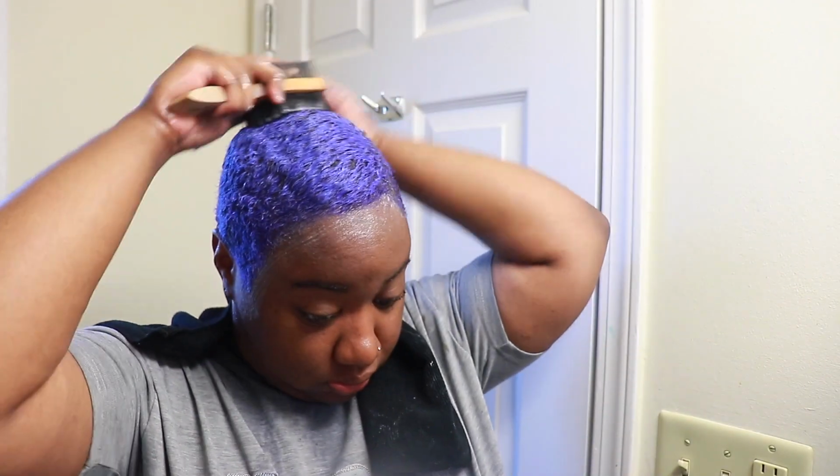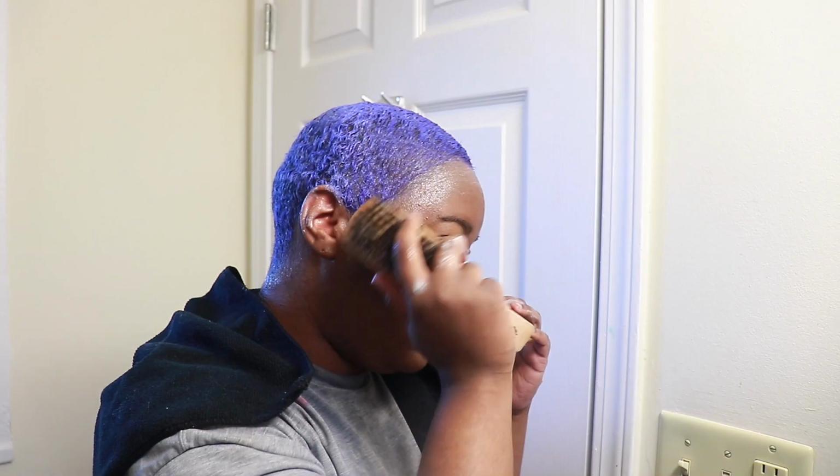And that gel doesn't have enough hold to it, so I ended up going in with Eco Styler Gel, and it's also the flaxseed line. Eco Styler Gel has a lot of hold to it, but it's also very dry. So that's like the downside of it.